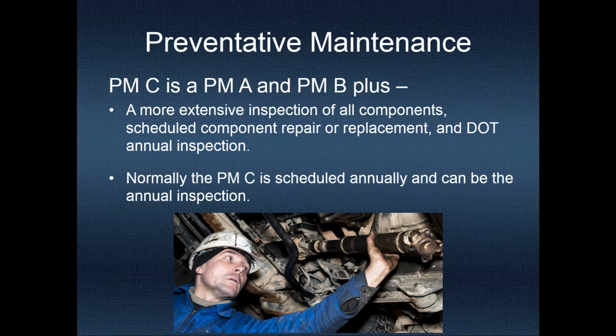But I've seen some companies that conduct the PMC either biannually or quarterly. There's some companies that I've worked with recently that they do a full annual inspection of their vehicle every 3 months.